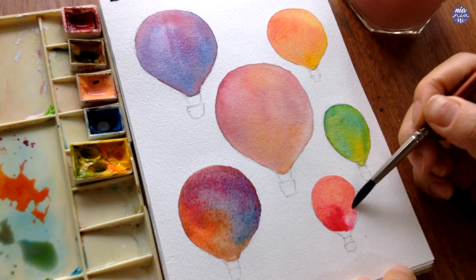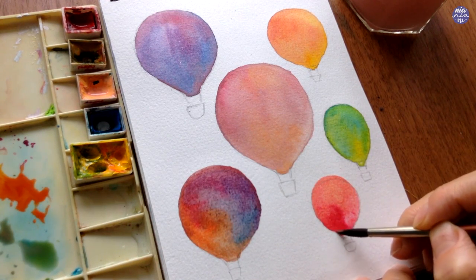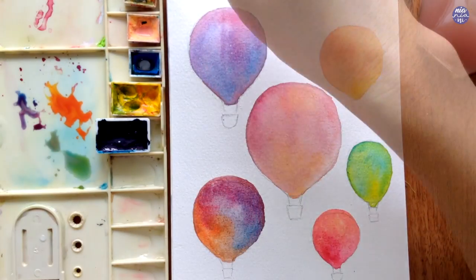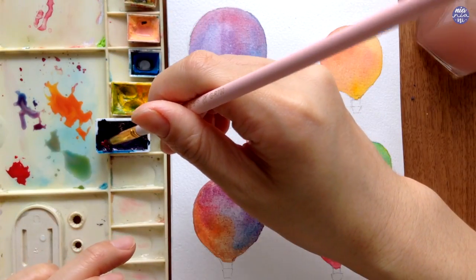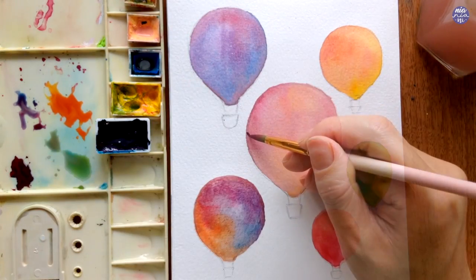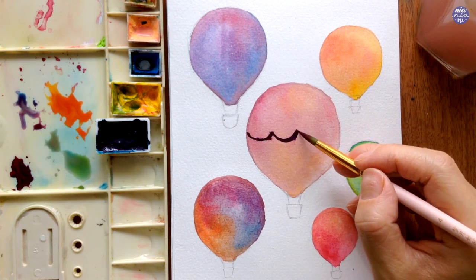Okay, so next I want to start adding the details to the balloons. Ideally, you do want the base color to be completely dry so you can get crisp lines, but you guys know, sometimes I'm just a bit too lazy to wait, and my hairdryer was elsewhere, so I just went ahead to paint it. But if you're going to follow my impatience, do it at your own risk.